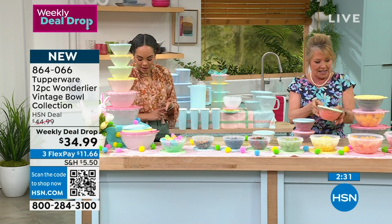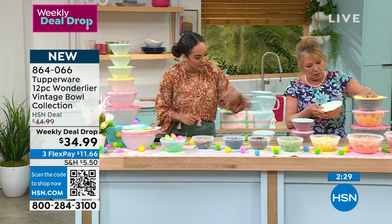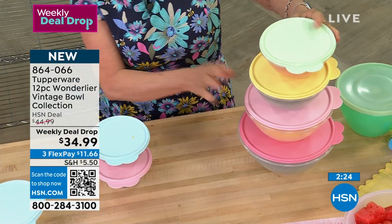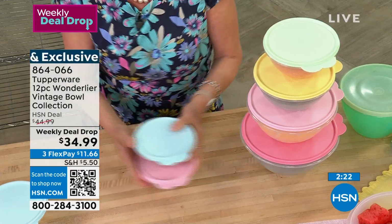Then you'll get a 4.5 cup. You'll get a 3 1/4 cup. You see that's right there, and then you'll get a 7 cup, and then you'll get the 10.5 cup. That's also included. So 6 bowls that are included.